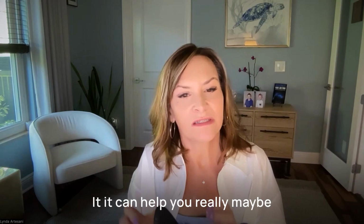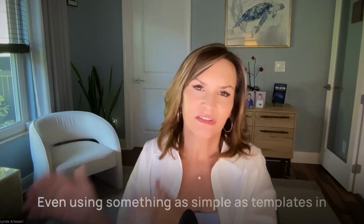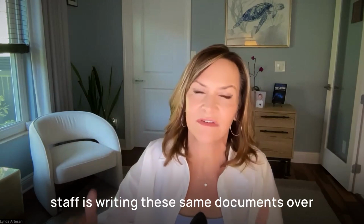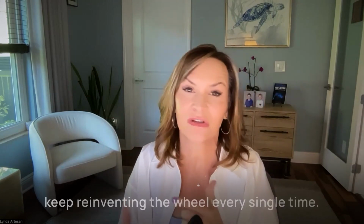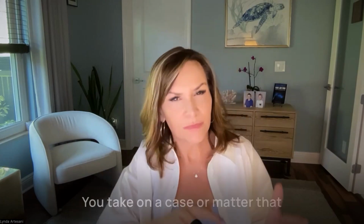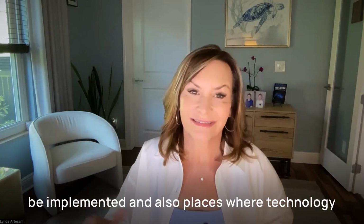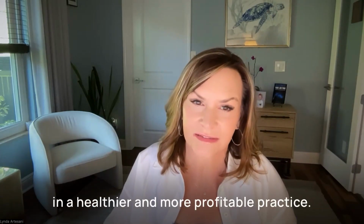It can help you take some parts of the job off the plate of your staff, and it just saves time. Even using something as simple as templates in Clio, where maybe you see your staff writing the same documents over and over again, you can actually use templated forms and not have to keep reinventing the wheel every single time you take on a case or matter that is oftentimes repetitive in your firm. So there are places where routine can be implemented and also places where technology can make a substantial savings in a healthier and more profitable practice.